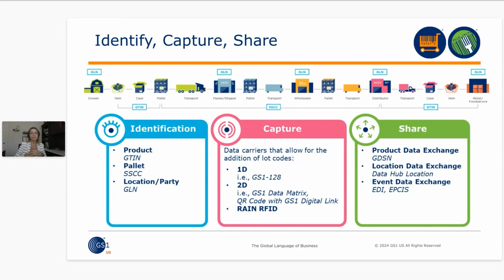The shared standards is that master data that we're talking about can be shared from one source of truth. Everybody would know when changes happen through the Global Data Synchronization Network, or GDSN. And then there's also tools like Data Hub Location that help you if you don't have that master data system, or if you have it, you can go and access from your trading partners that product or that location information. And lastly, the EDI and EPCIS.